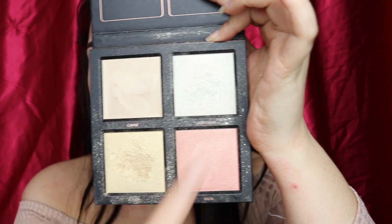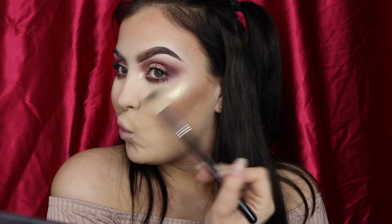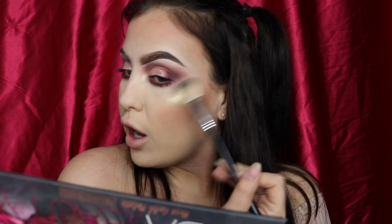Stuffed myself, haven't I? A highlighter, since this is a pink purple look, I see it only fitting to use the Huda Beauty Pink Sense highlighter palette. The gold shade and a bit of the white shade as well. Ooh, yeah.